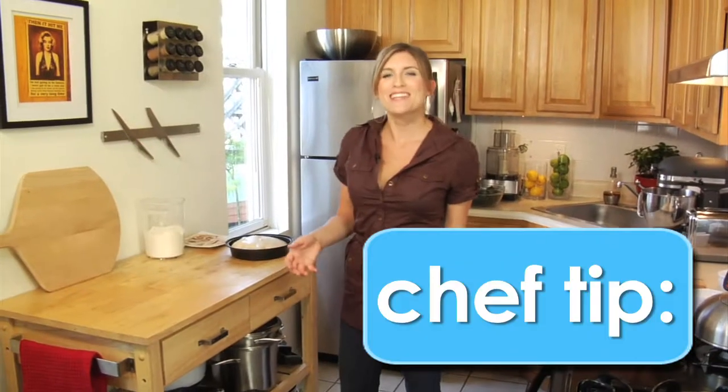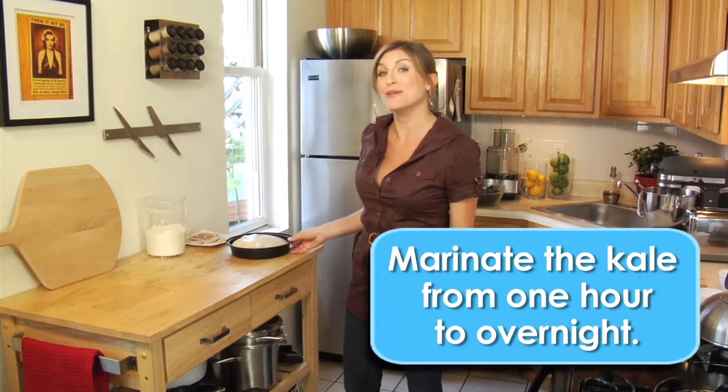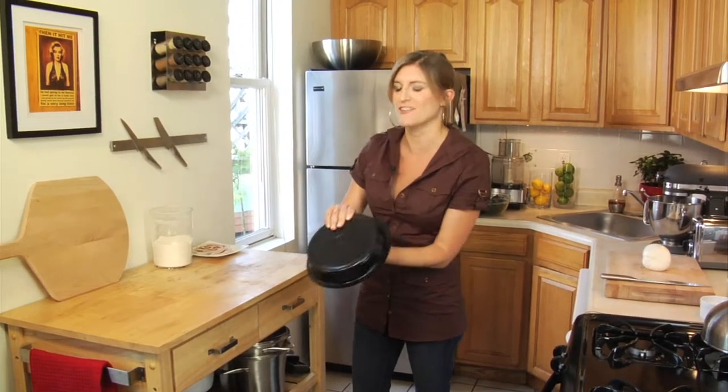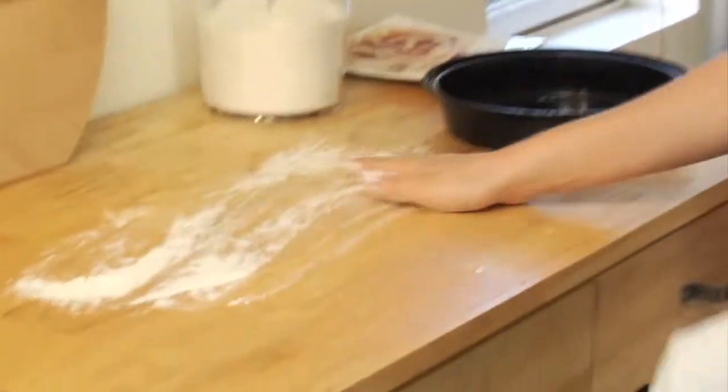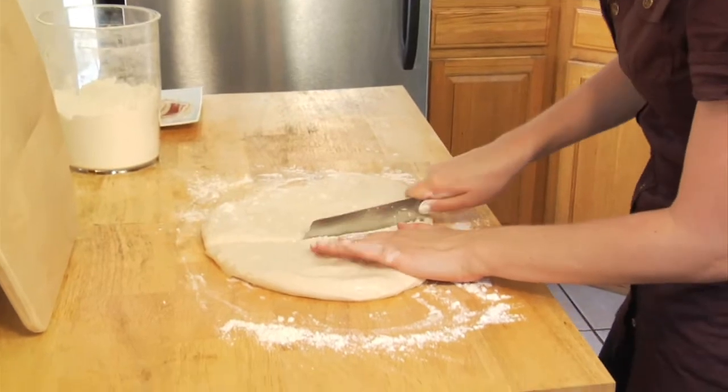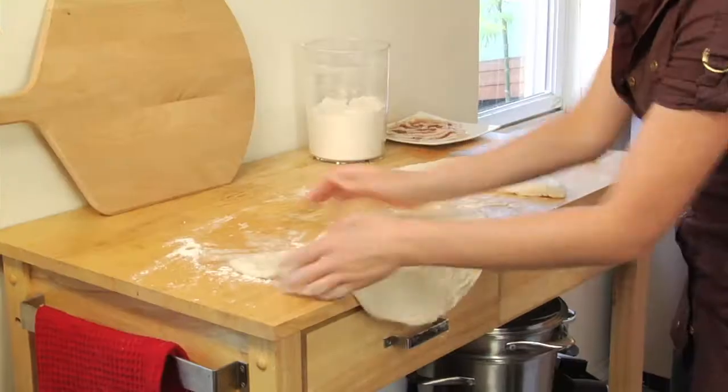Now that my kale's marinated, it's time to roll out the dough. I just went to my local pizzeria, and for $3, they gave me one that was just made. It's our little secret. So what you want to do is flour your workspace, and this is a really giant ball of dough here, so I'm going to cut it in half.